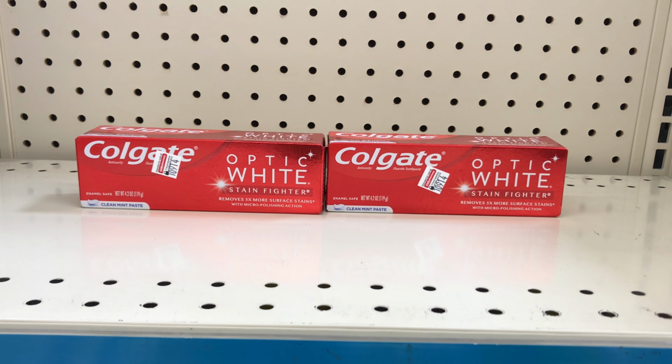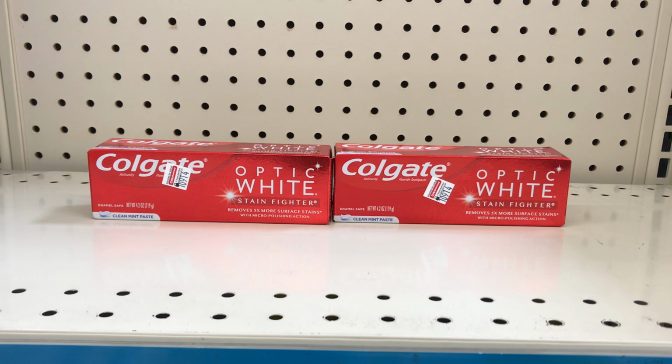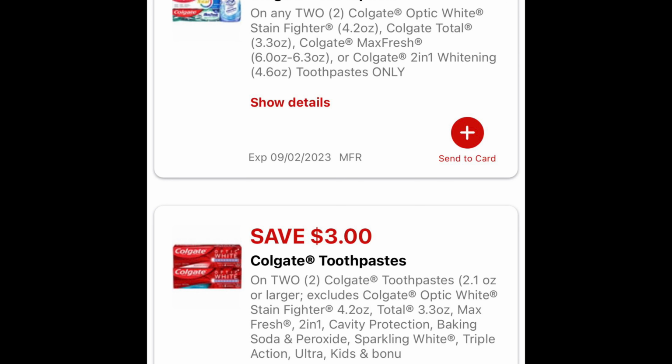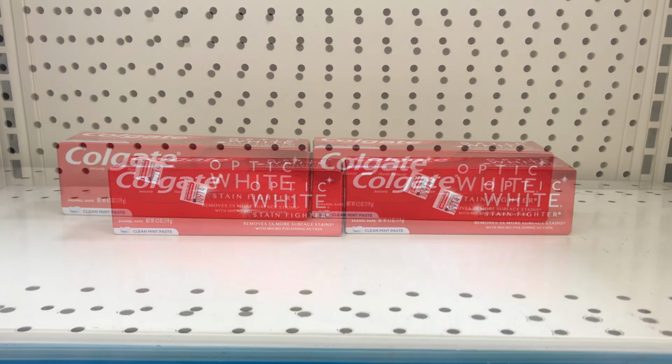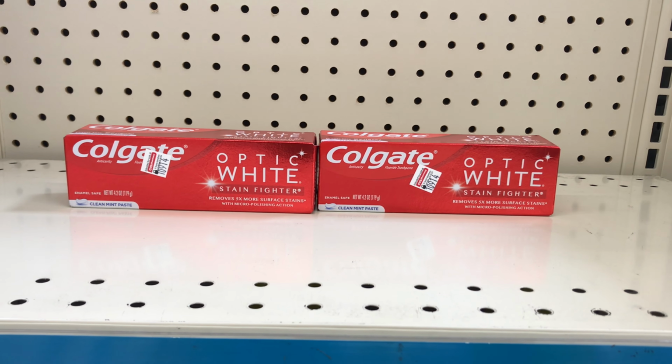2 of them will be $10.38. We have a $4 off 2 and a $3 off 2 in our app that will double dip and take off $7, leaving you to pay just $3.38, get $4 back, making both items free and a 62-cent money maker.